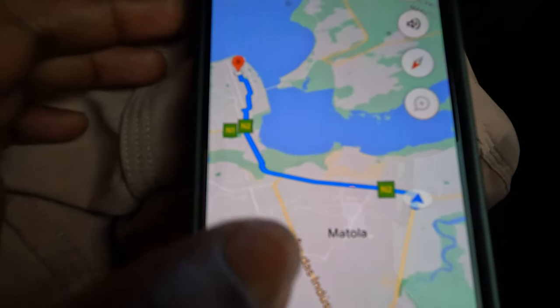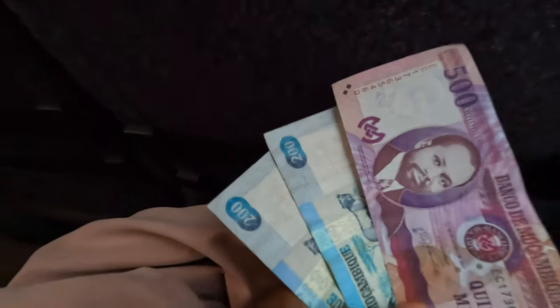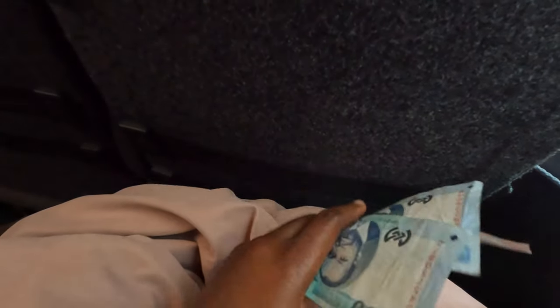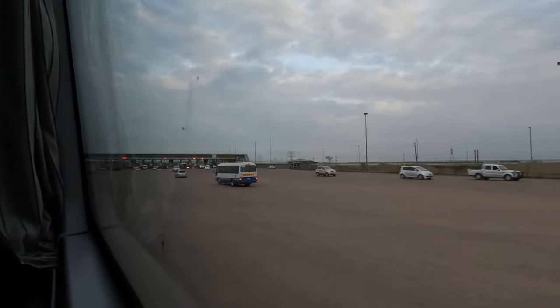It is very important for you to withdraw some money before you leave South Africa, because you might not get a chance to do that. Before leaving Matola bus station, I made sure that I exchanged my rands into meticais in case I need to pay for a taxi.